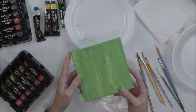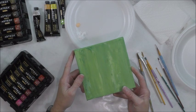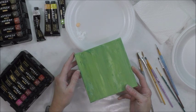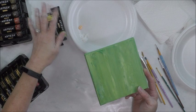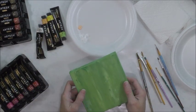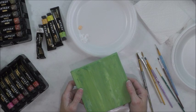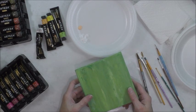and keep. So I'm really excited about this challenge, and today I'm going to use my Arteza paints. I've got the box of 60 colors, so I've got all kinds of colors to choose from. I'm just now starting to pick out my colors that I'm going to use, but I wanted you to be able to see the process of me doing the painting. So I'm going to put my music on and I will speed through the process most likely.